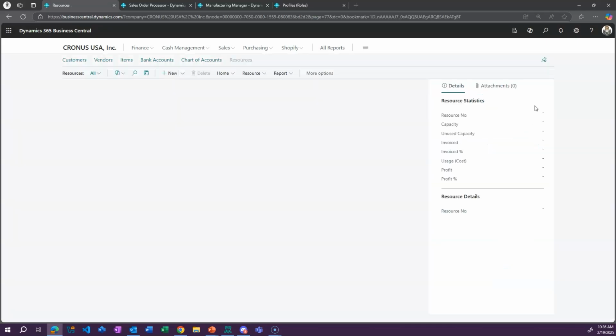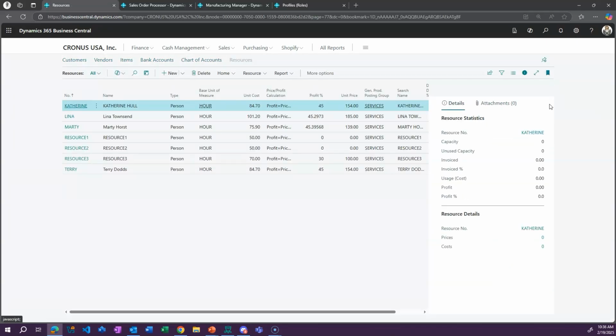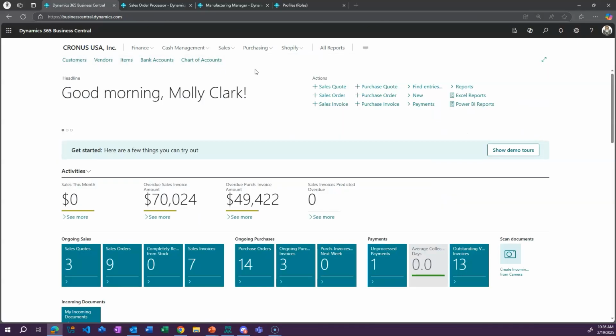If I click on resources, I'll bring up the resources list and the little bookmark will be bookmarked here. If I unclick that and I go back to my role center, resources is being removed from the list. So it's very easy to customize, very easy to add things to this homepage that you use regularly. You can also put it into a personalization mode, which we'll get into later, and you can do even more.